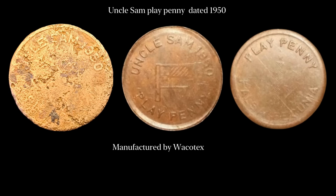Now, what else have I got? Oh yes, there was this little tiny coin here, which we weren't sure of what it was at first, but there are a few letters on there, and again, that made it possible to ID it, and it is actually some toy money. Now, I wrote it down somewhere. Yes, it's Uncle Sam Play Penny from 1950. So, very similar really to some parts of the Thames foreshore.